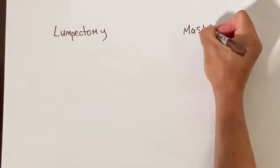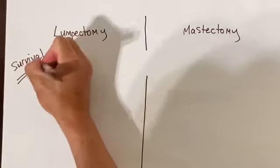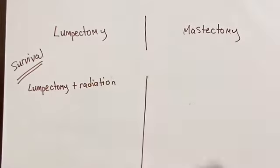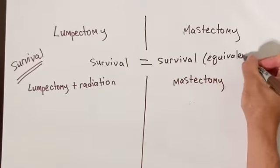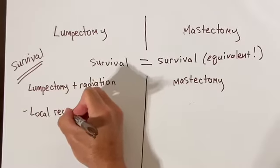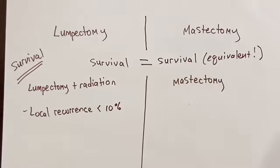Let's talk about survival. The first point is that for the properly selected patient, a lumpectomy with radiation and a mastectomy are considered equivalent in regards to how long somebody will survive from their breast cancer. Lumpectomy has a risk of the tumor regrowing in the same breast because you left some remaining breast behind. If you had a lumpectomy for breast cancer and radiation to the breast after surgery, the risk of cancer regrowing in the same breast is around 10%.